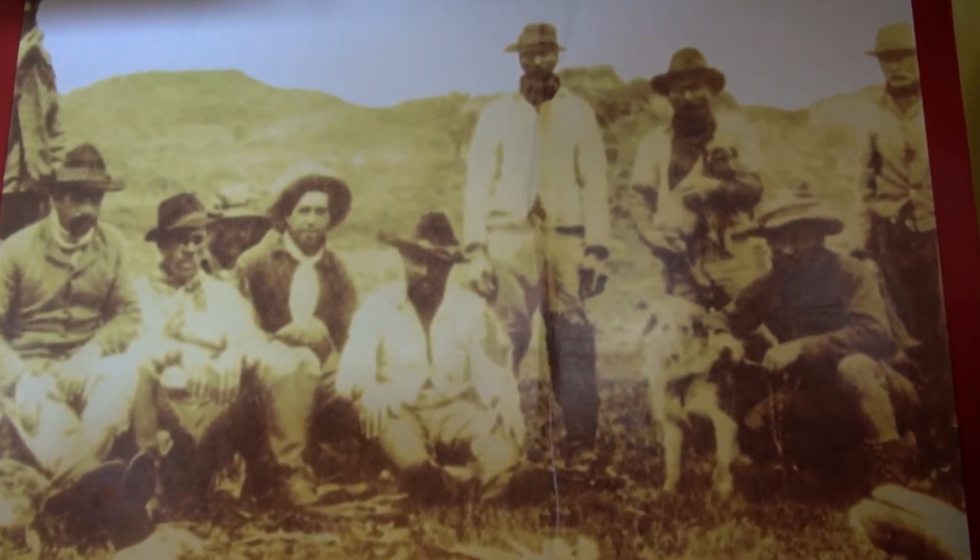And were you born here? I wasn't born here at the ranch. I was born in Kona, grew up there, but my grandfather and my great-grandfather both worked here at the ranch.